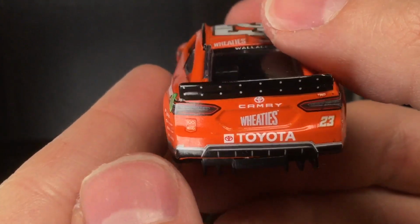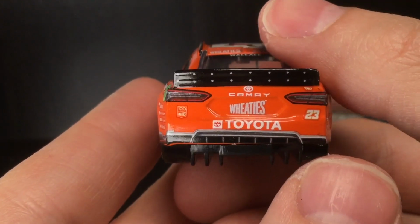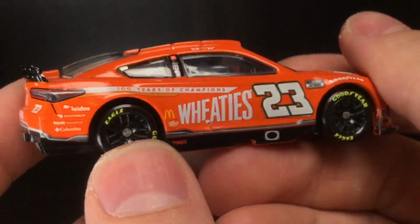Go to the back bumper of this car. 100th anniversary. Toyota, Wheaties, Camry. The whole back bumper decal is a little bit wonky. That's quite noticeable. TRD 23. Let's go to the right side of the diecast.